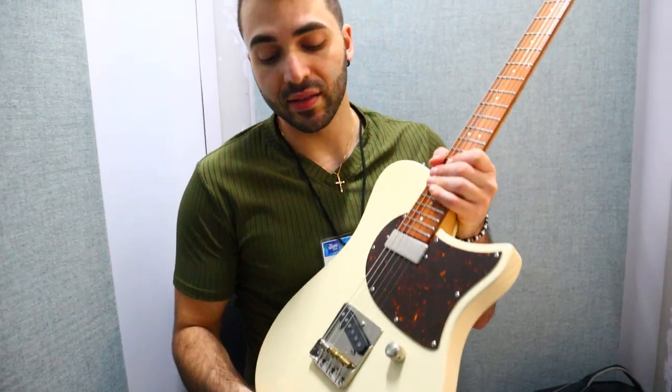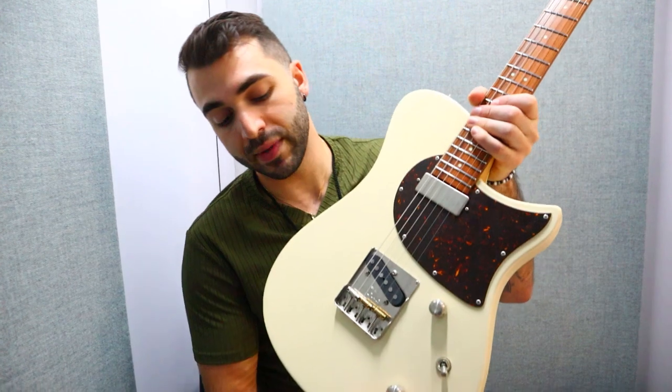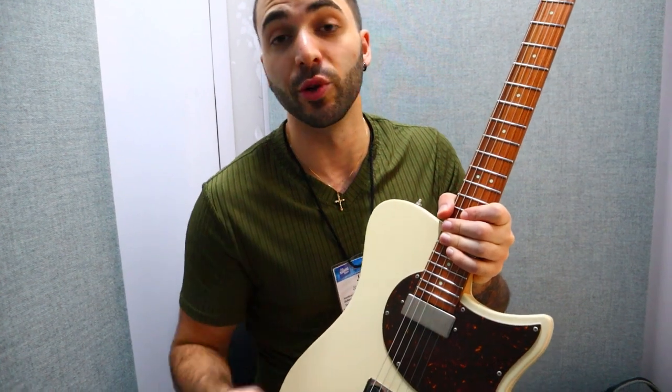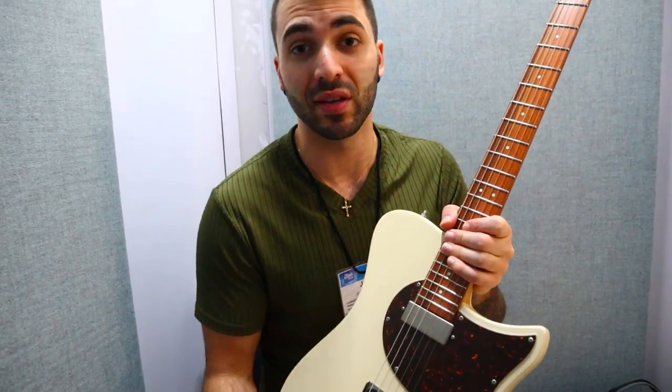So one of the coolest things about this guitar is the tone knob. The tone knob down here, if you notice, whenever you pick up most other guitars, you dial the tone back and you tend to lose a lot of the clarity, and it almost becomes super muddy to the point where you can't even really use it.